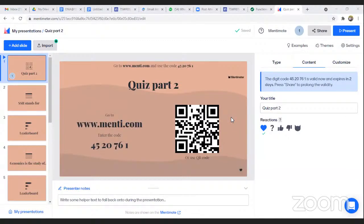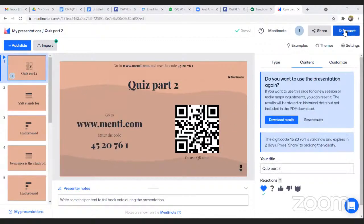Okay, so this is a new code. It's 4520761. If you're already on the website, please type in this code and it will redirect you to the quiz. You could also use the QR code if you want to scan.